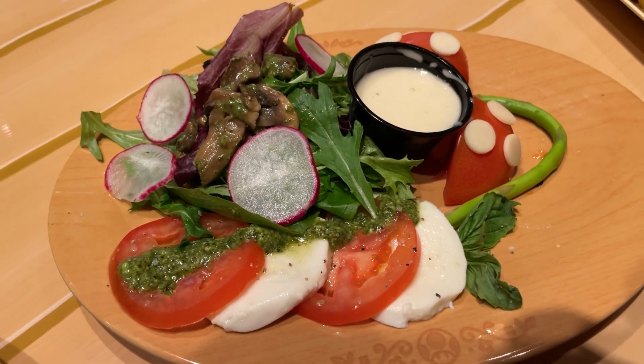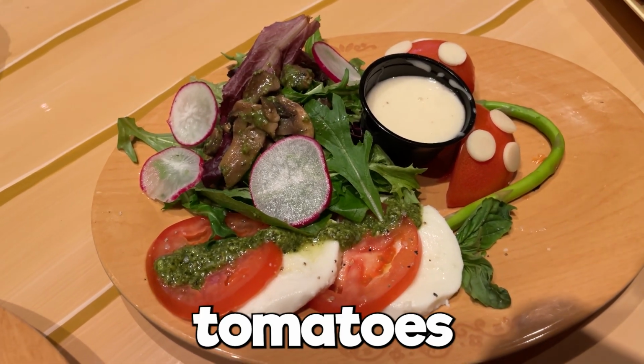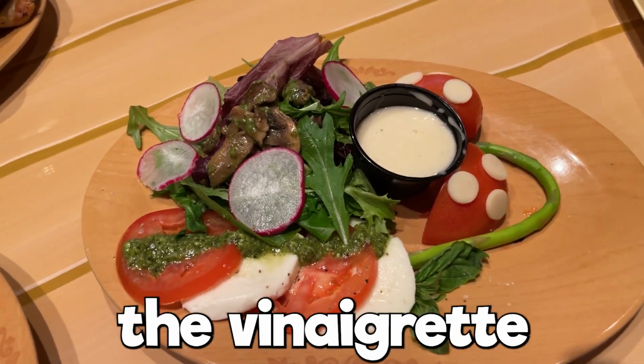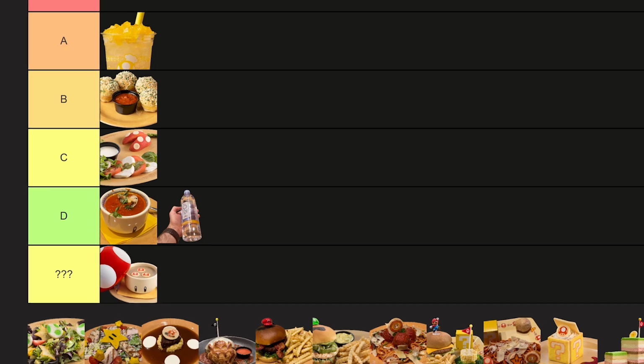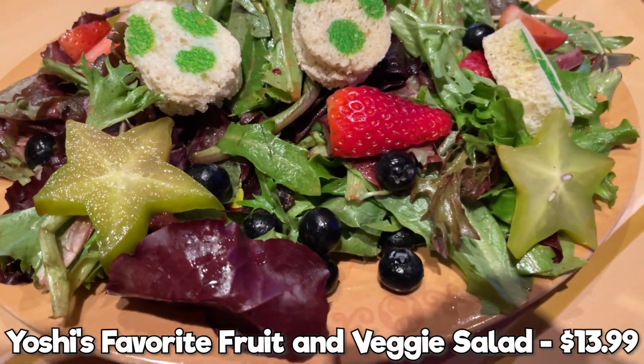I think the coolest thing about this dish specifically is the overall presentation. The beautifully stacked tomatoes with the sprouting piranha plant with the white dots on the chompers. It's super creative. The vinaigrette was nice and it blended well with the other aspects of the salad. Not my absolute favorite, and I wouldn't say I love caprese salads, especially with the odd addition of mushrooms. It was tasty, but it still didn't beat the knots. The presentation is the main joy. Caprese goes in C.